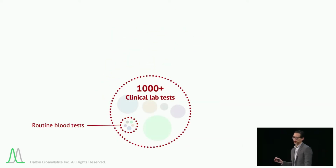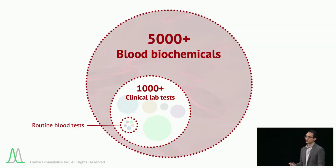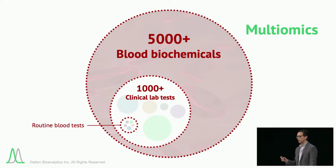Even with all the tests that doctors can order, they're only looking at about 1,000 biomarkers, leaving more than 4,000 blood biochemicals unexamined. The complete view of all of these molecules, known as multiomics, has been shown to dramatically improve diagnostic performance across a wide range of diseases. Researchers, liquid biopsy companies, and innovative healthcare systems alike are sprinting towards using multiomics for early detection and ultimately better patient outcomes.